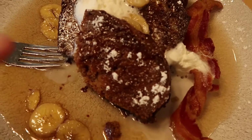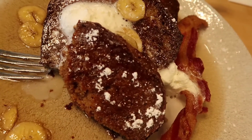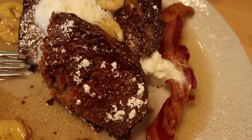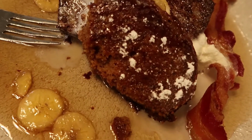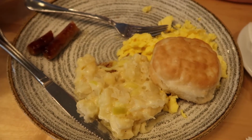By the way, this banana bread French toast is amazing. It's absolutely amazing. It's not really a French toast though, in my opinion. It's just like banana bread, but it's pretty dang good. What do you think of yours so far? It's pretty classic, pretty good. I've only gotten into the eggs and sausage so far.